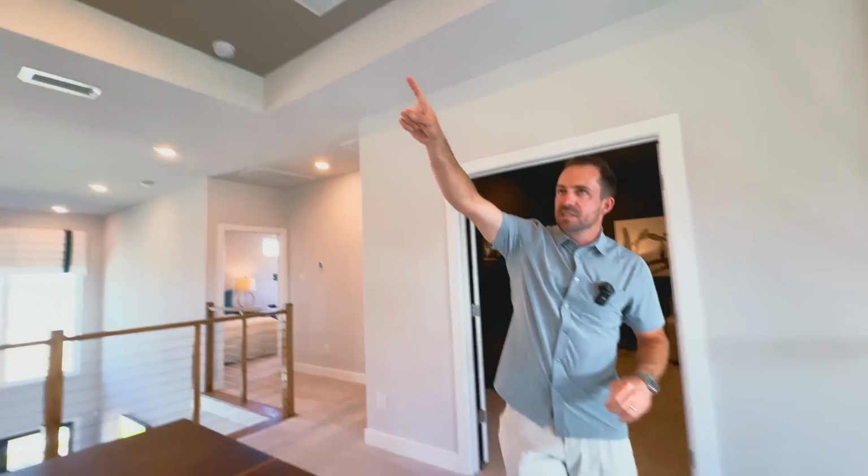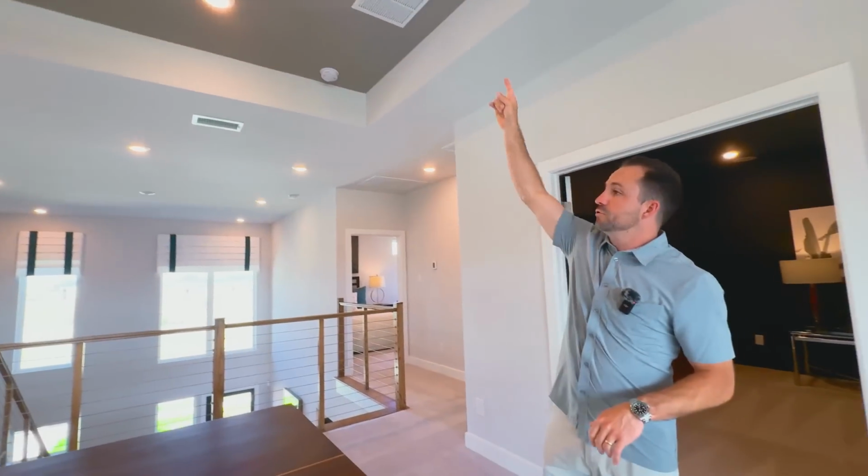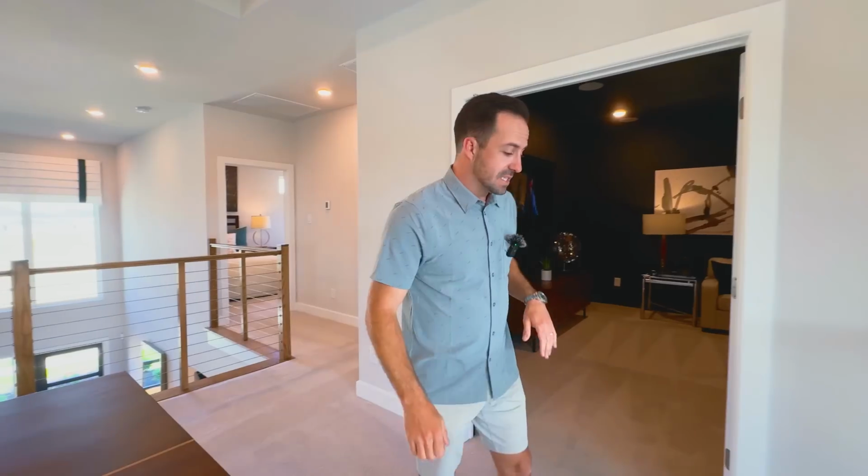But this just has a really modern feeling to it. You've got the tray ceilings, which are just recessed ceilings. So you got full 10-foot ceilings up here on this second floor. This is a really plush carpet, but check this out.